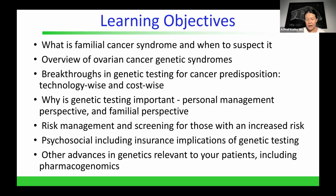And finally, if time allows, I would like to talk to you about other advances in genetics that may be relevant to your patients in general practice, such as pharmacogenomics.